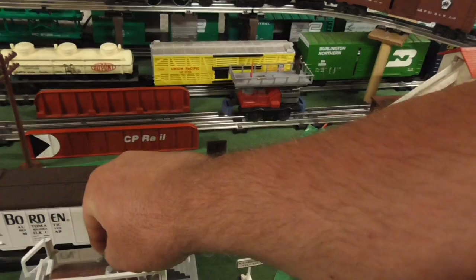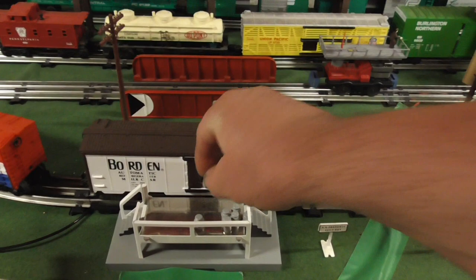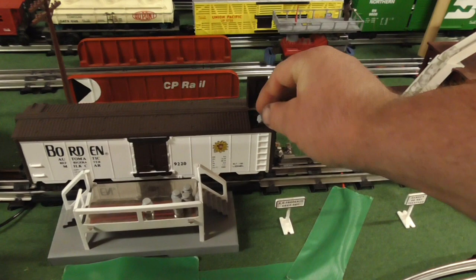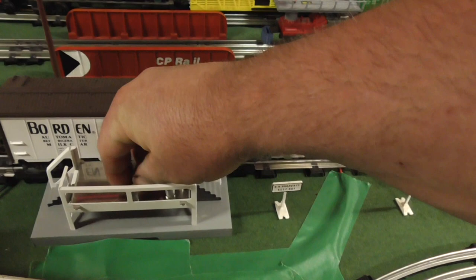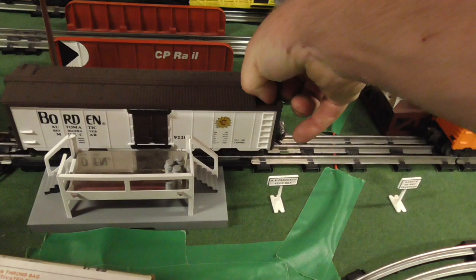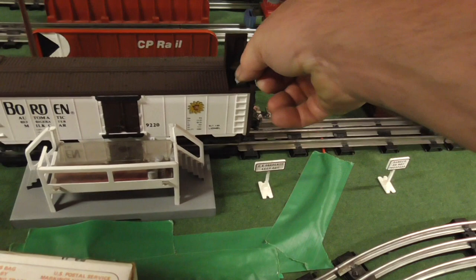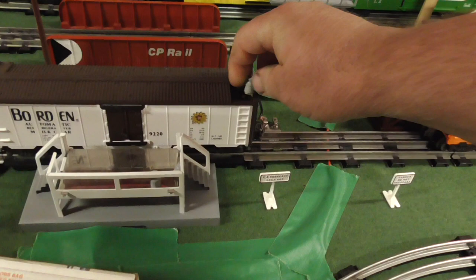We'll go ahead and load up some milk cans in this. And it's really no different than the post-war version, actually. It's got magnets on the bottom of the milk can. And it's a pain in the butt to load, just like the post-war version. But we'll go ahead and shut it off anyway. Why not, right? It takes longer to load it than it does to offload it, because you gotta have your cans lined up just right for it to go in.